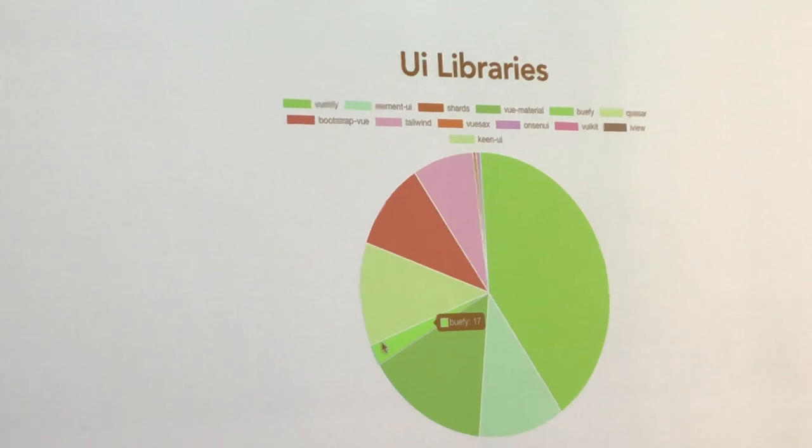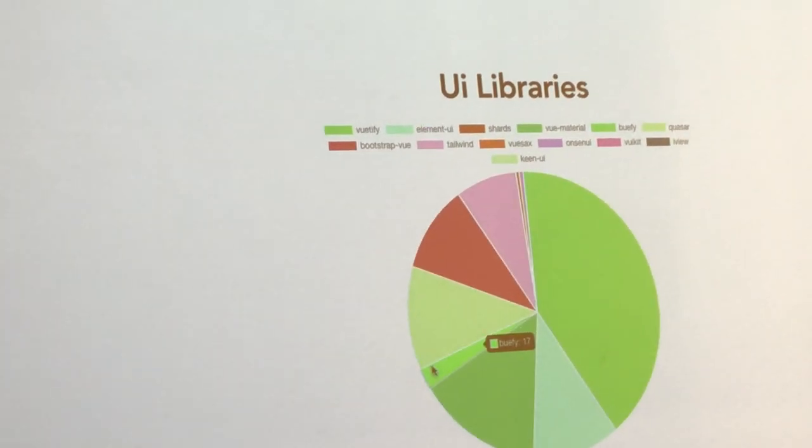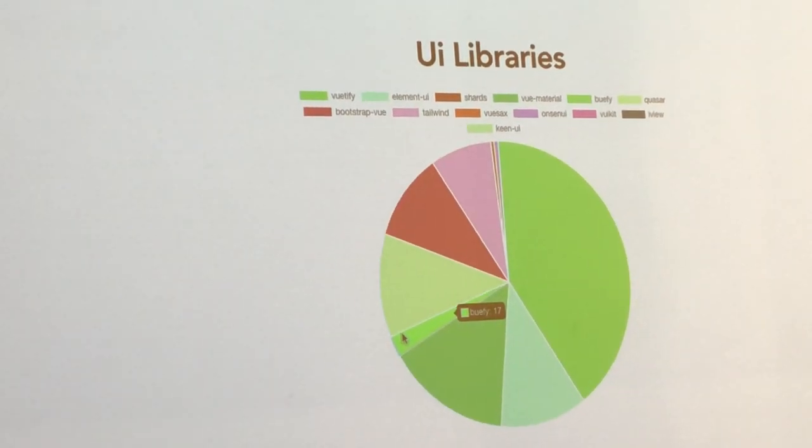A small part of the community use Vuefire. Of course, this is the data that we have on Vue people. It doesn't by any means reflect the whole community. This is a sample of 2,000 users though, and what they inputted themselves.